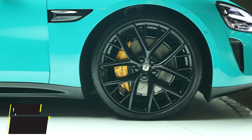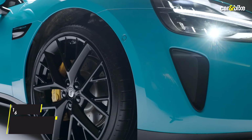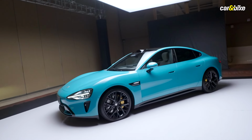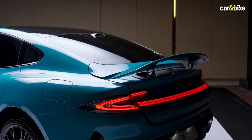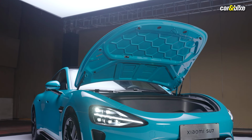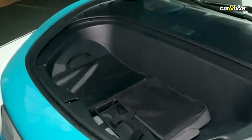The minimum ground clearance is as low as 124 millimeters, but it can be raised by 40 mm with air suspension. And one of its biggest flexes in terms of space is the luggage carrying capacity. It has a healthy 517-liter rear trunk plus a very useful 105-liter storage under the bonnet. This trunk is one of the biggest for an EV this size.